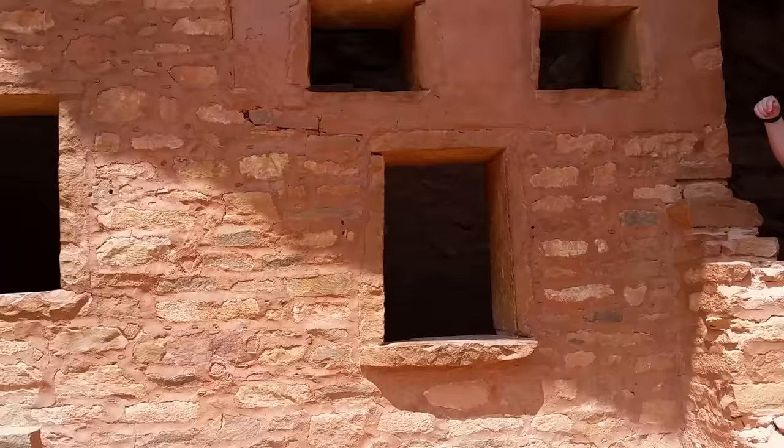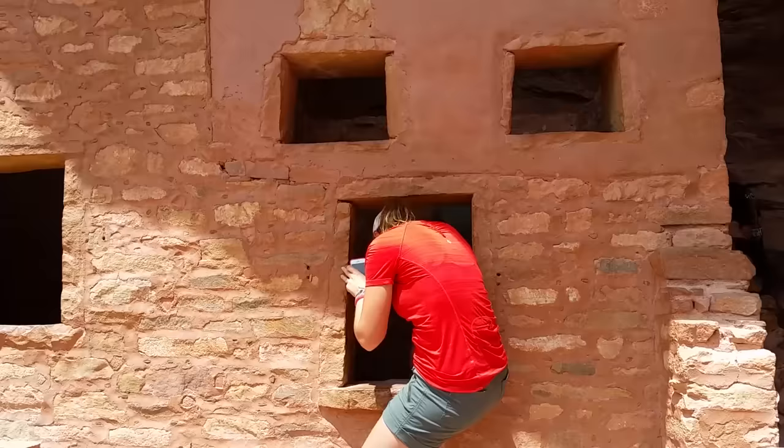After that, we headed up and checked out the Manitou Cliff Dwellings, which are some of the best preserved Native American cliff dwellings in that area. I think they've rebuilt them a little bit, but they allow you to walk through them and really see how the Native Americans lived in these cliffs. It was incredible. We learned so much as well.